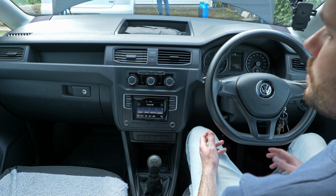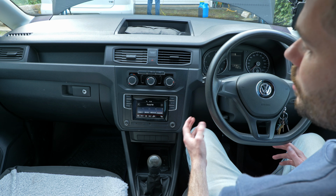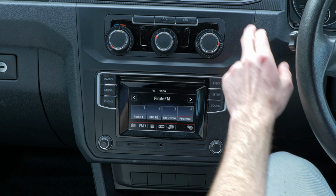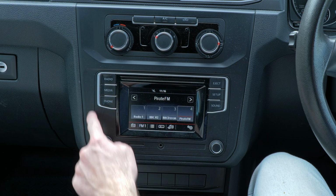So if you're going mountain biking or surfing, it's really easy to wipe off the dirt or the sand. And if you're a builder as well, it's going to get dirty, so it's nice and easy to clean. I do like the actual interior here, that you have got loads of metal little bits here on the trim, so it just adds and makes the van a lot nicer.